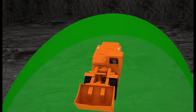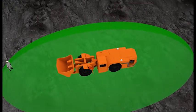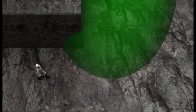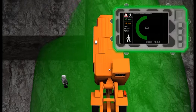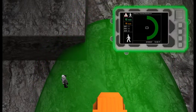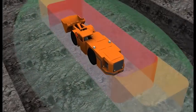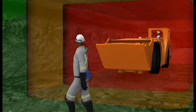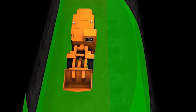This field will activate the pedestrian alarm in your personal warning device, giving you ample warning that you are close to a machine. The operator will also receive alarms while you are still inside the warning field around the machine. The yellow and red fields around a machine are called hazard fields. Entering any of these fields around a machine will trigger a response and warnings in the vehicle.